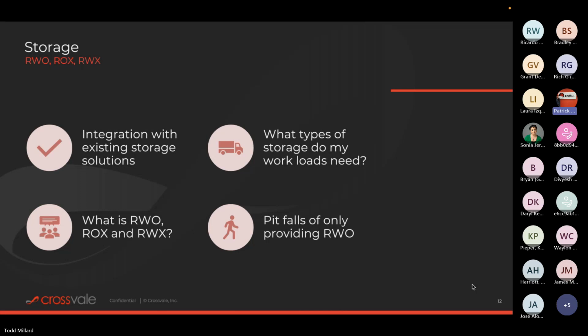And how many pods need access to our storage at the same time? It's worth noting here, OpenShift defines storage in 3 different categories. RWO, which is read, write once, ROX, which is read only many, and RWX, which is read, write many. RWO, read, write once, is quite interesting. It doesn't mean only one pod can access the storage at the same time. It means one node can.